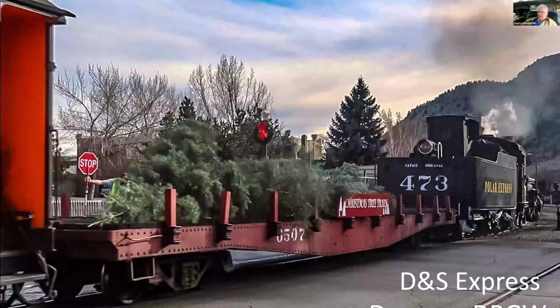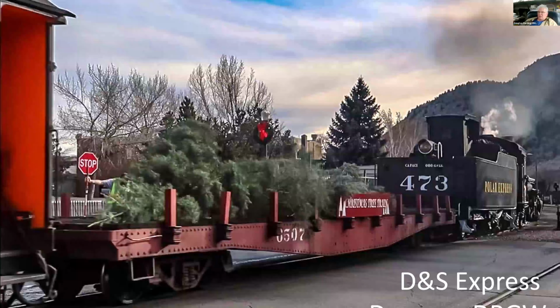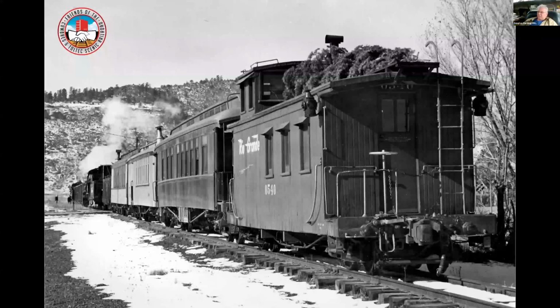I don't know about the rest of you, but I have stood on this corner where this guy's holding a stop sign. I was just there this last fall. And of course, sometimes the crew members themselves get to harvest a Christmas tree and haul it home. The companies in Toltec posted this photo on their website recently of a Rio Grande caboose with a Christmas tree or two tied up on the top of the caboose.